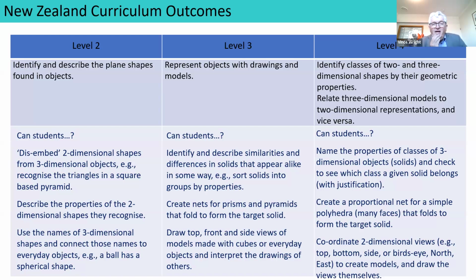And the other thing, even with achievement objectives, there's a tendency to look at the curriculum and say, oh, they don't start representing objects with drawings until level 3, so we'll leave that to year 5 and 6. Believe me, young students can represent solid objects with drawings. So you could be leading up to that right back as far as when they first start school. We'll show you an example. So I'll leave that without spending ages, and I'll just show you examples that do those things. Okay.